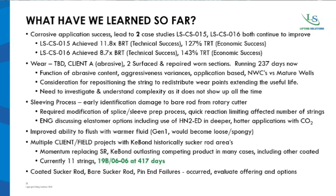Installation momentum continues with specific clients in specific fields, and we have significantly outlasted other coated product and are actively replacing sucker rod in strategic areas that are struggling with corrosion and corrosion-related fatigue failures. We also continue to evaluate coated sucker rod, bare sucker rod, and pin end coatings to further reduce failures by improving the accessory options for use with KeBond.